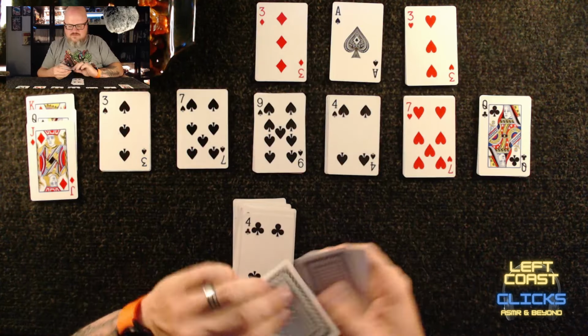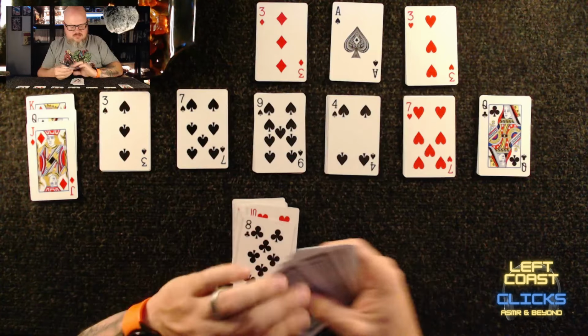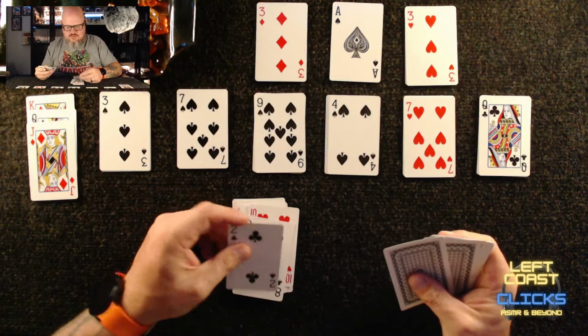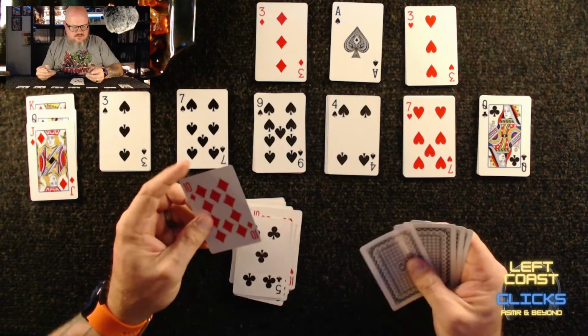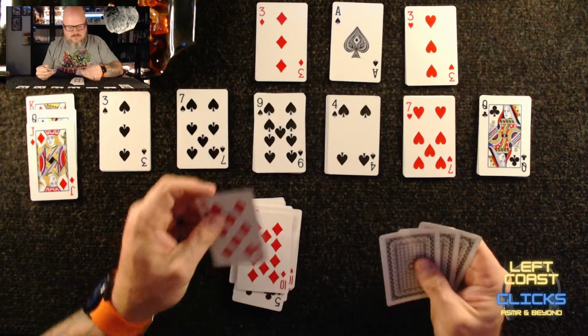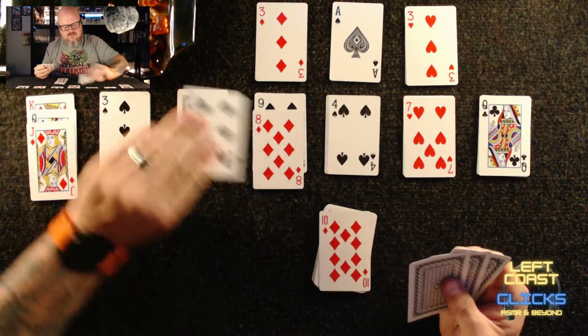Okay. Four needs a five. Ten. Wrong color. Eight needs a nine. Two. I don't have that card yet. Five needs a six. Ten. Wrong color. Eight needs a nine. There we go. So now I can put the 7 on top of that 8.